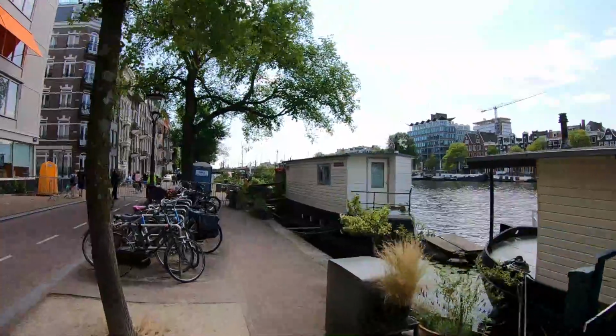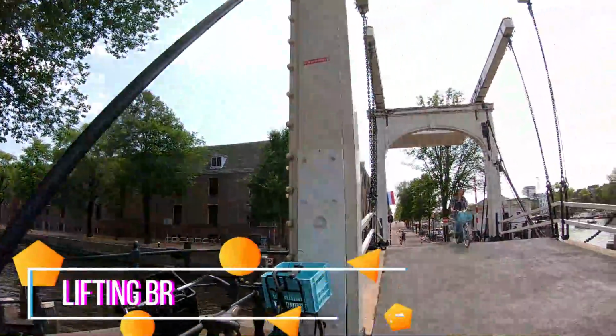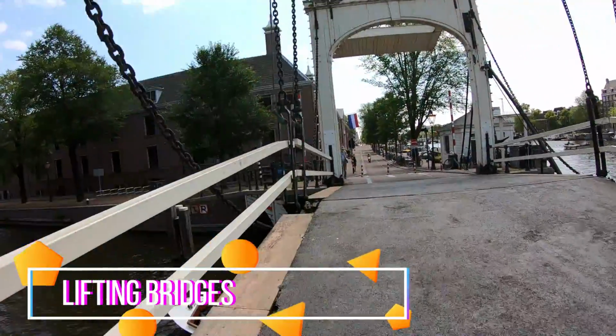There are a lot of boat houses and lifting bridges in Amsterdam, which are among the most touristic attractions.